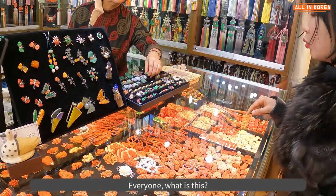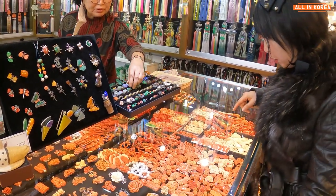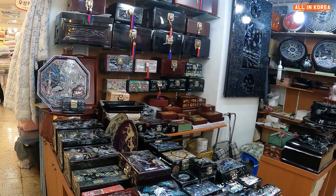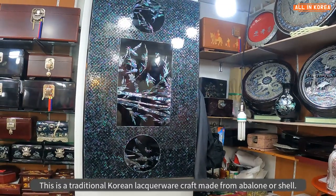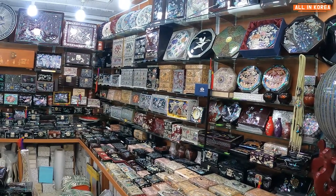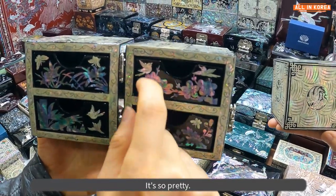Everyone, what is this? This is an artifact made from corals that live in the sea. This is a traditional Korean lacquerware craft made from abalone or shell. It's so pretty.